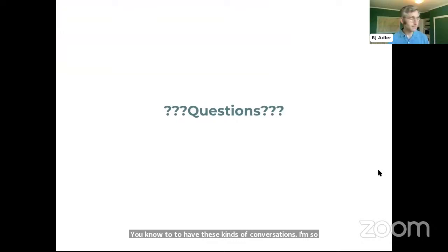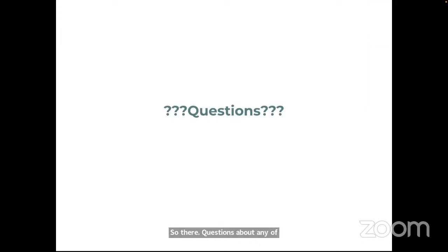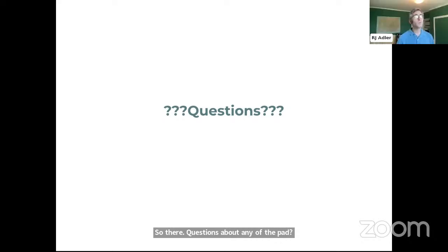So there. Questions about any of the pad? Let's see. If the house is not connected to town water and sewer, but has a septic tank for plumbing, how do you plan and adjust for that? Yeah, so with any accessory dwelling unit on septic, that's going to be an issue. Depending on the town, it's going to be different. Of course, there are circumstances where you might have to build a new septic system, if it's not big enough, and that is obviously an expensive endeavor.